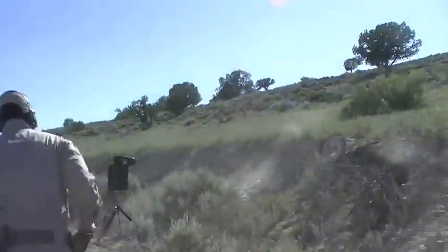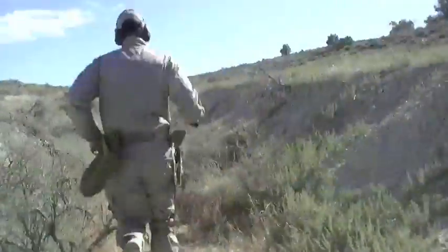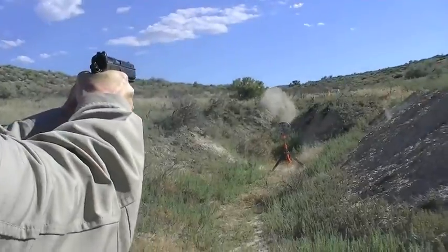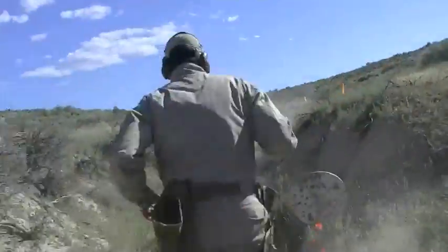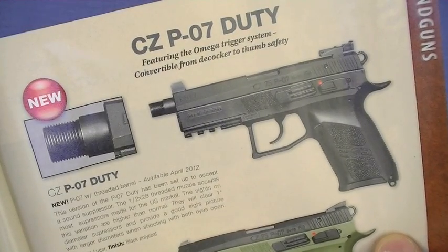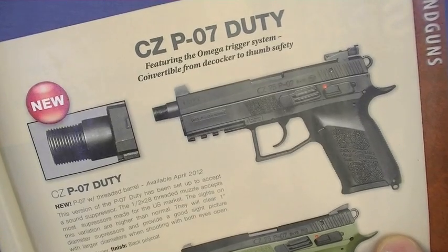And I'll tell you why as we get to track record reliability and stuff along the lines of that. Here's some new models by way of reference as we jump into philosophy of use for the P-07 duty. And it's the P-07, I'll just call it the P-07. This is the one you guys probably would want to hook into if you're running a suppressor. That's new for 2012. I think it's out on the shelves now.